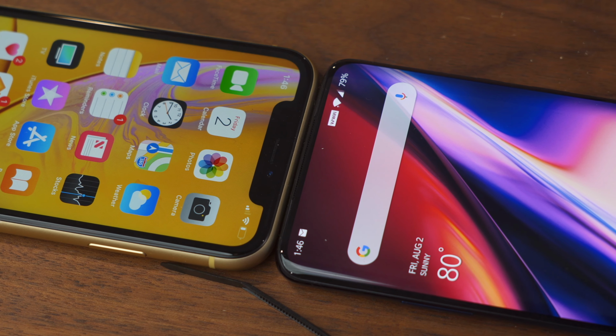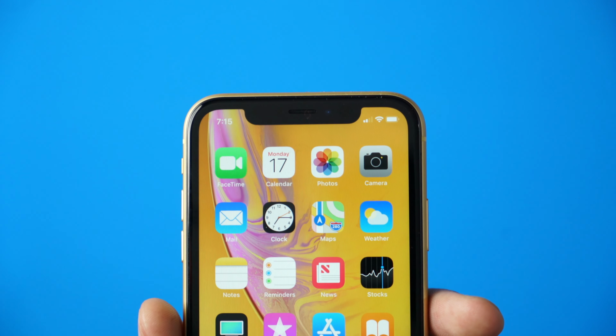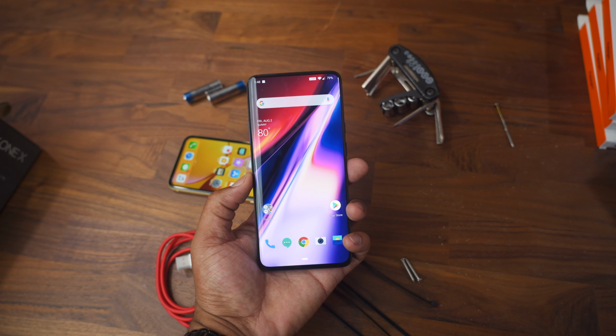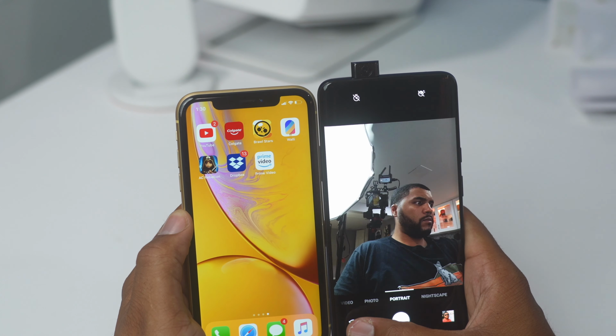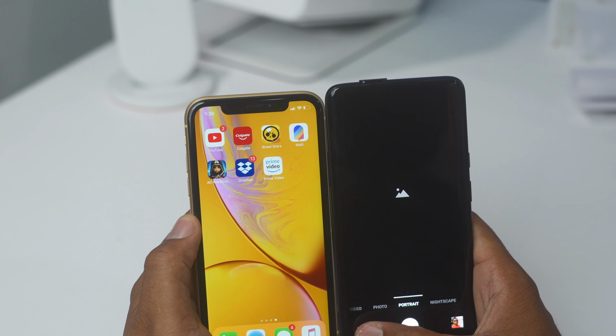Now, speaking of bezels, the iPhone XR does have a notch that comes down, and that houses the Face ID for getting into your phone, authenticating payments, and things like that, and also the camera is there too. Whereas the OnePlus 7 doesn't have any type of notches or any type of bezels, and what it does, it actually houses the camera inside the phone. So you go to your front facing camera, the camera slides up, and that's how you take selfies.